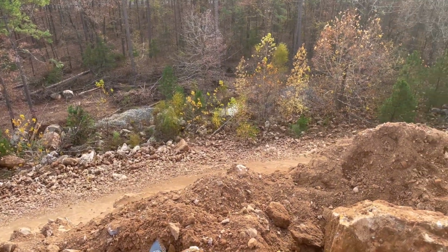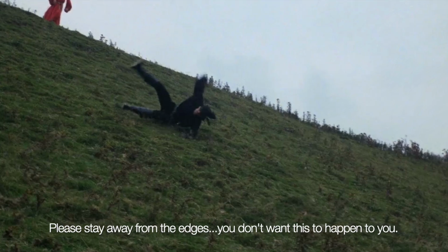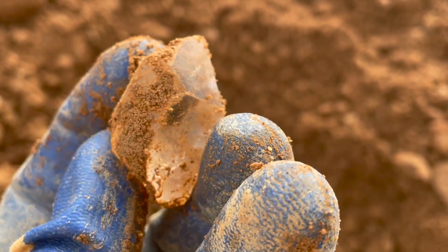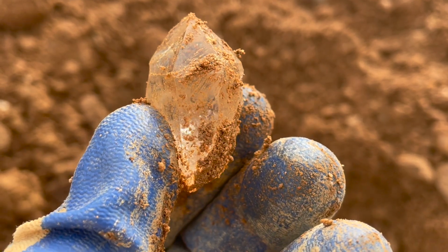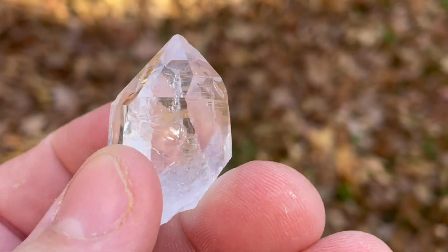It's a bit of a drop all the way down there. Again, that's what I like to call an as you wish hill. As you wish. Excellent clarity. That's one thing about Ron Coleman, he's always going to have some really good clarity for the most part. It's a little beat up looking, but I do love that clarity on this piece.